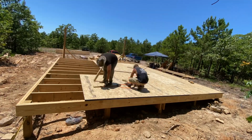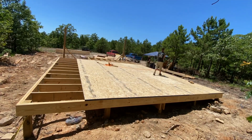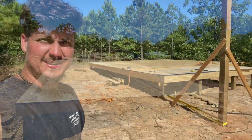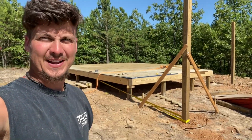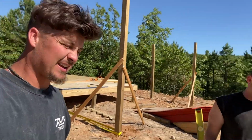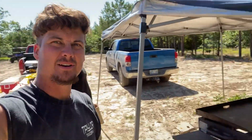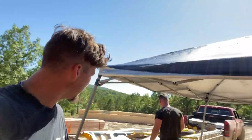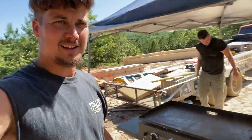Well, this is our 3rd trip of construction, correct, Keith? Correct. And we have got the floor down. Keith did a great job of cutting all day. I hammered, and now we are setting up camp. Got the griddle about to get going. We haven't ate today. Have you ate today? No. We haven't ate today.